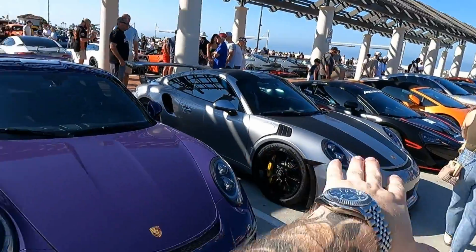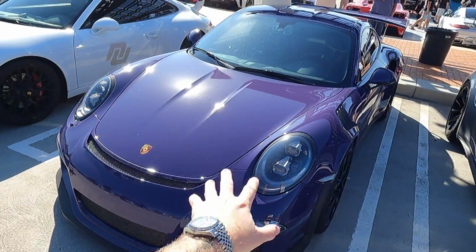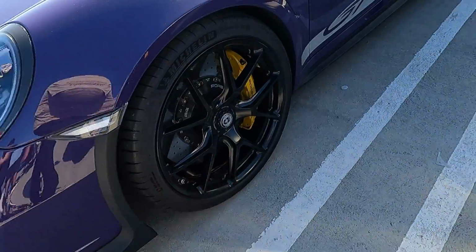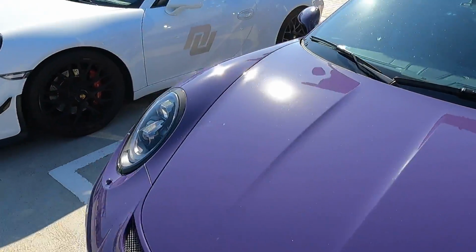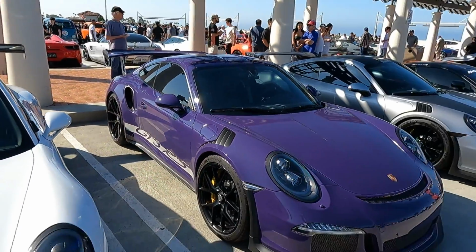I think this has to be a record number of Porsches. I just wanted to highlight though this 991.1 GT3 RS Ultraviolet. So pretty. Has a set of, I want to say either P101s or R101s on it from HRE. So pretty. I wish they made more of these, but it's so cool having this at the event.